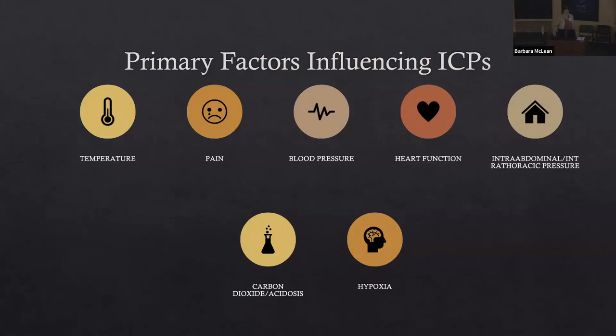So some factors that can influence increased pressure is temperature. Those patients that have a fever, a lot of times these patients will have unexplained fevers and they'll be deemed as neurofevers, unresponsive to Tylenol or any kind of medication. If they're in pain, that can cause increased ICP. Elevated blood pressure does. Heart function, if they have increased heart rate, does. Any intra-abdominal or intrathoracic pressure can cause that. Carbon dioxide acidosis and hypoxia.